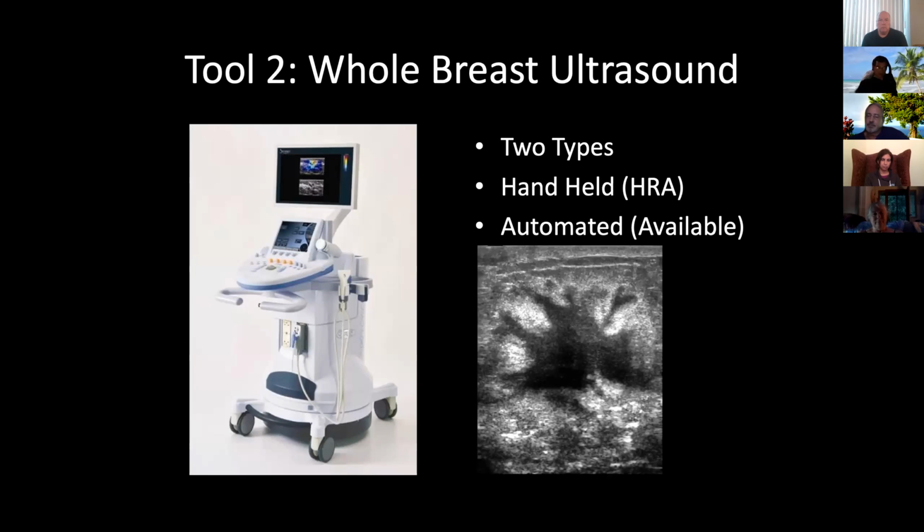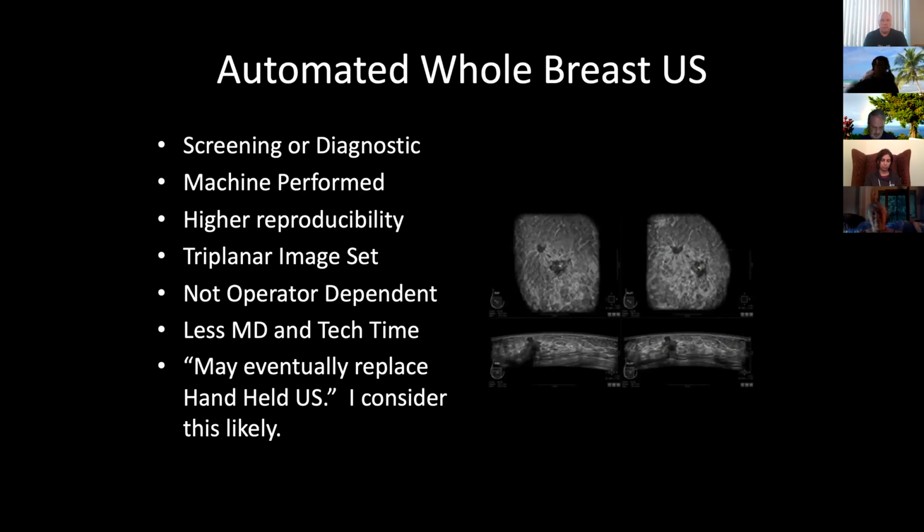Whole breast ultrasound essentially comes in two types. Traditional ultrasound is handheld, and handheld ultrasound is currently performed at HRA. HRA performs handheld whole breast ultrasound at most of its facilities. The alternative to this is an automated machine, which basically compresses the breast and takes a single ultrasound picture of the entire breast and then reformats it in 3 dimensions. This technology is available, but not commonly used at this point. Automated whole breast ultrasound also has higher reproducibility and is not operator dependent. It requires less MD time and tech time. And I do think that eventually this technology will become more widely spread.